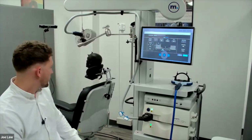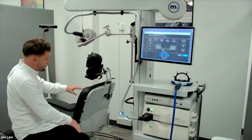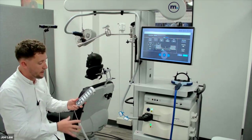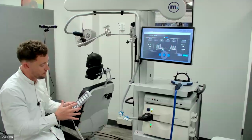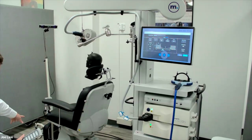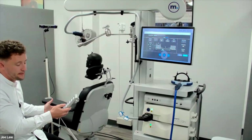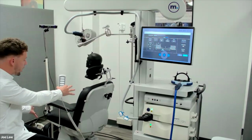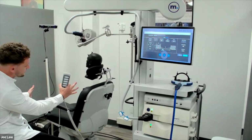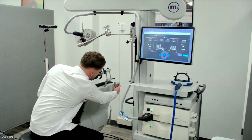Sure, great question. So the chair is fully motorized. We have a remote control back here, and on that we can do the height adjustment up and down, and a back adjustment up and down. We've got a footrest down the bottom for patient comfort that will also go up and down. And then we can tilt the chair as a whole. So if you don't want to do the back or the foot individually, you can tilt the entire chair backwards itself.